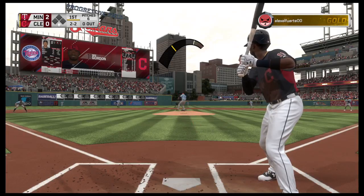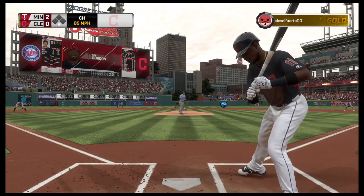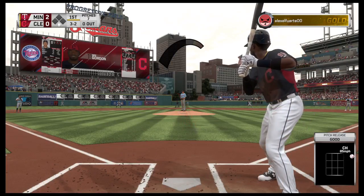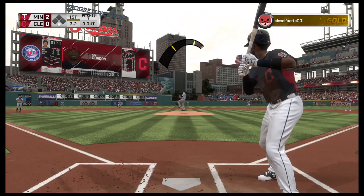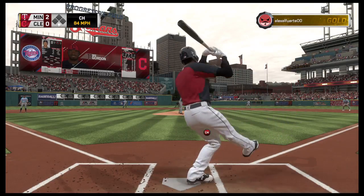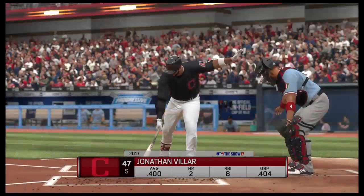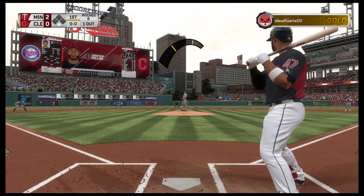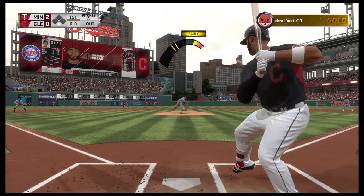Another 2-2 offering. Tried to fool him with the changeup, but he won't offer at it. 3-2. This is a really good at bat. This is the kind that you go back to the dugout, regardless of the outcome. They go, great AB, man, great AB. And he'll finally just wear him down as this one swung on and missed for the first out.